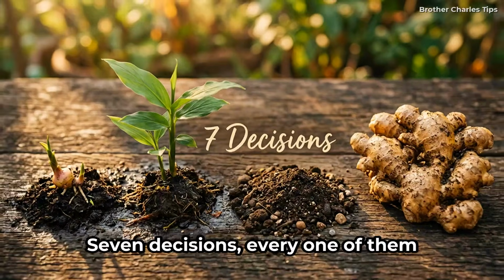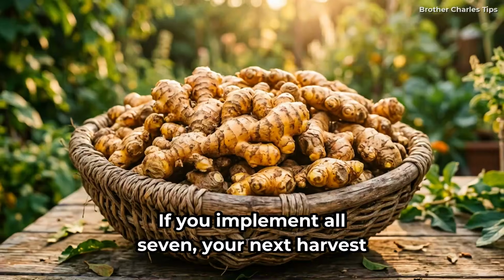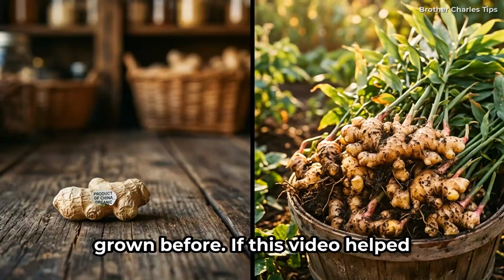7 decisions. Every one of them grounded in how ginger actually works. If you implement all 7, your next harvest will be unrecognizable compared to anything you've grown before.